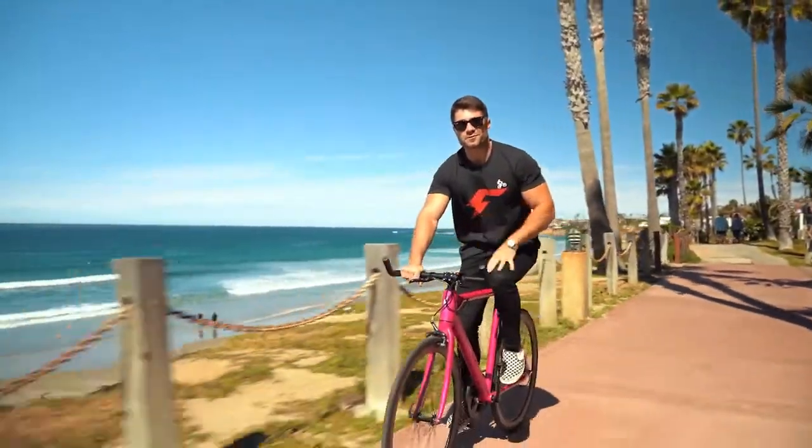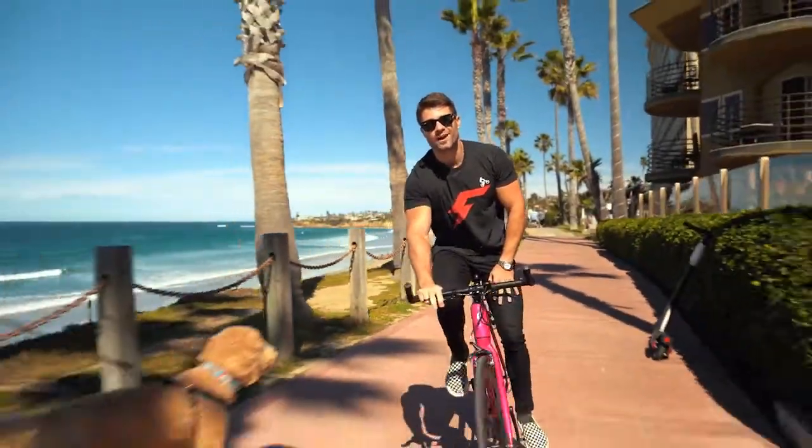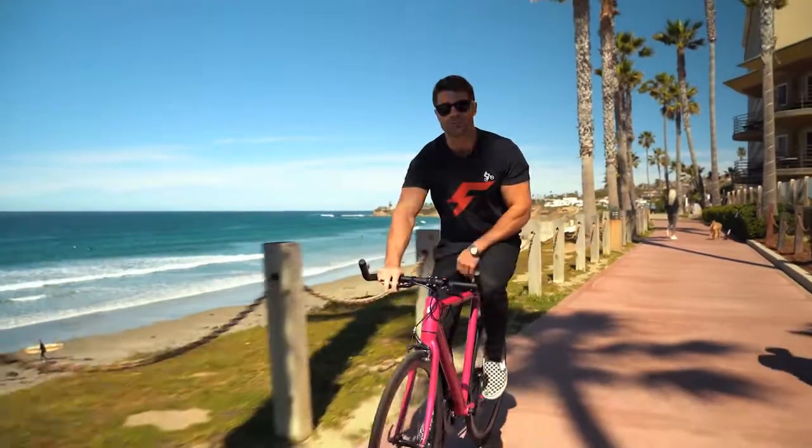The Baby Maker is ready for mass production, so reserve yours today and tell your friends, because with your help and our expertise, we're going to build you a bike that will change the way you think about riding forever.